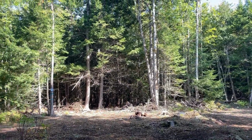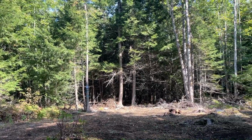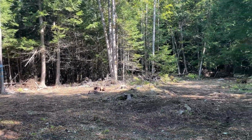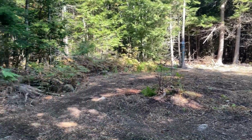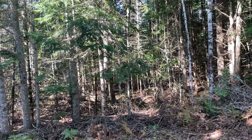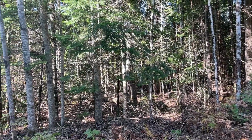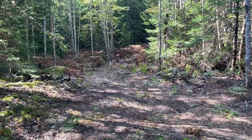A lot of these trees will be gone shortly. Well, I came out here just to check it out. I gotta get to work on the hearth in the camp. Tree stand, hopefully they can see all that ribbon and don't knock that one down. Heading back that way to get to camp.